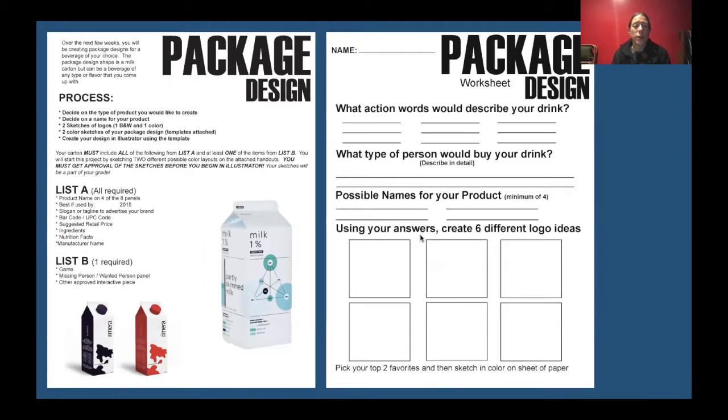Package design, we do that along with identity. We do this brainstorming sheet first, or we talk about what are some words that could describe a drink. Although I've gotten to the point to where a lot of times if students don't want to do a drink, they might want to do a snack in a carton or something like that. I'll be flexible and let them do something like that.